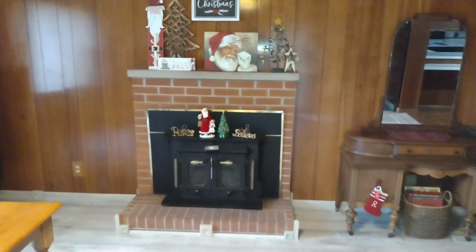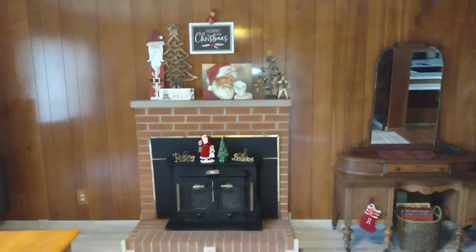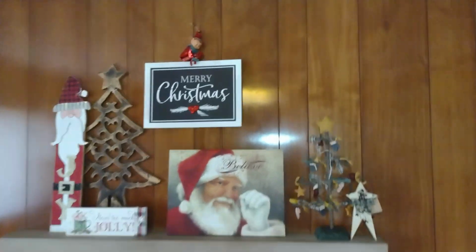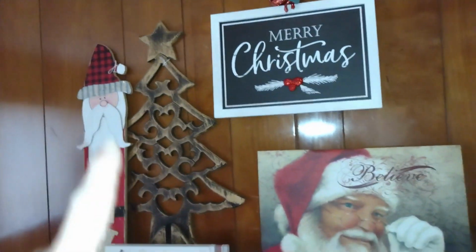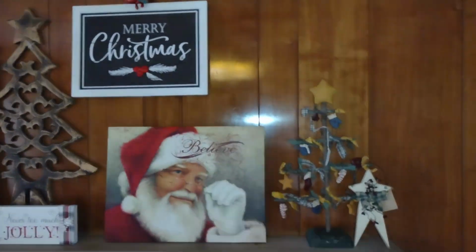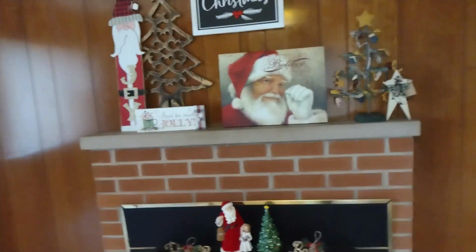And here you can see, if you've been watching, you know that I had decorated around my fireplace already. I changed it up a little. So now I have my little elf that I've had since I was a little girl up there. And the new things that I bought that are flat, and these things are all kind of flat as well. I had all of those, but I thought it gave it a little bit more Christmas jolly.